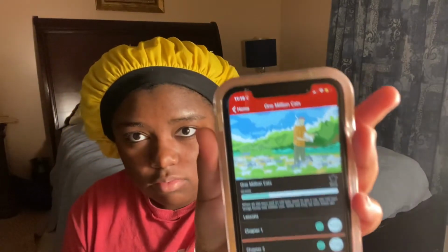I'm reading this story called 1 Million Cats, about an old man and an old lady who want to get a cat. The old man brings home 1 million cats. What will they do with all of them? So I just read that. The story's kind of good, to be honest with you.